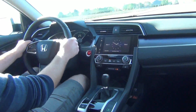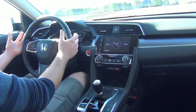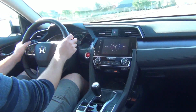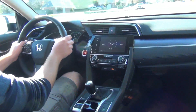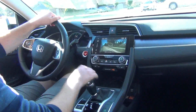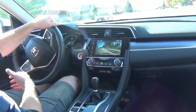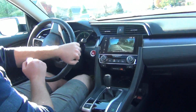So when you get behind the wheel of the Civic Turbo, one of the first things you'll notice is that it's very easy to drive. The clutch is just easy to use, and it's easy to get used to. Very unlike my Accord V6 that had a weird clutch and there was not a lot of feel to it. It was difficult to modulate, but it's a totally different story in this car. So I'm really happy about that.